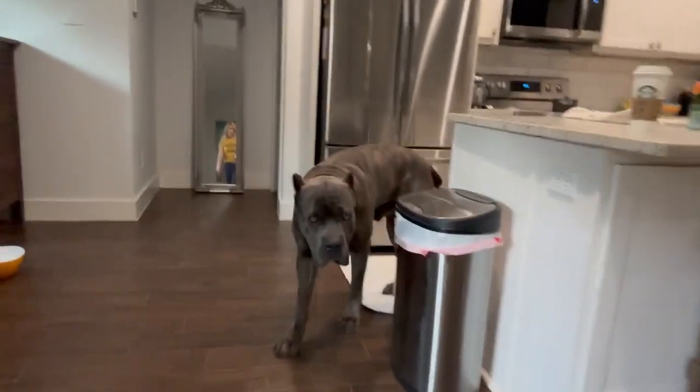And then for the floors, I have a vacuum robot, which works really nicely. But the thing with that vacuum robot is if you don't run it daily or at least every other day, then it's almost too much dirt. You have to keep changing it every 10 minutes. And then at that point, you might as well just sweep it.